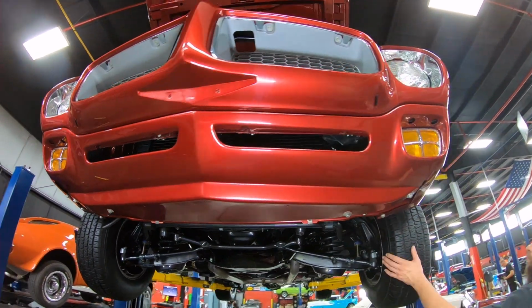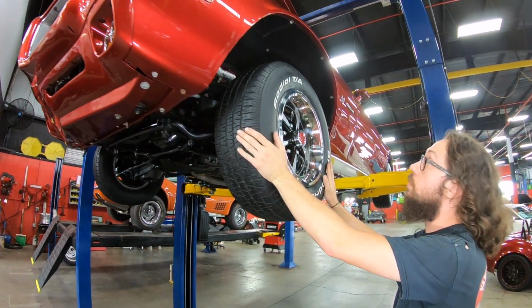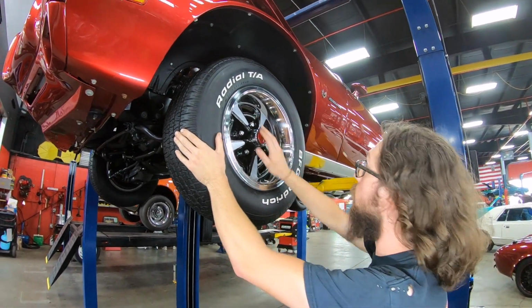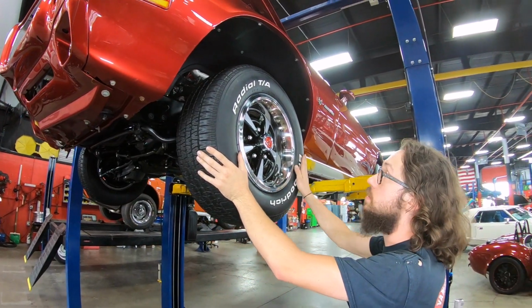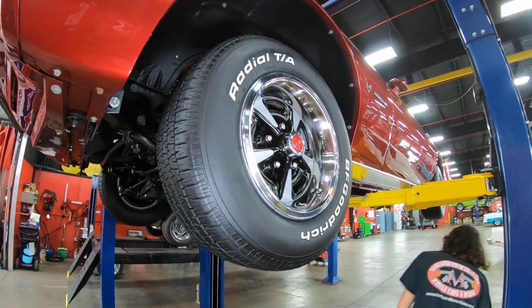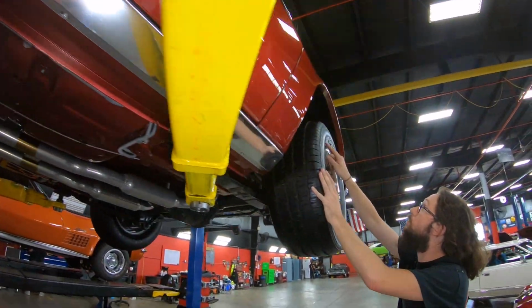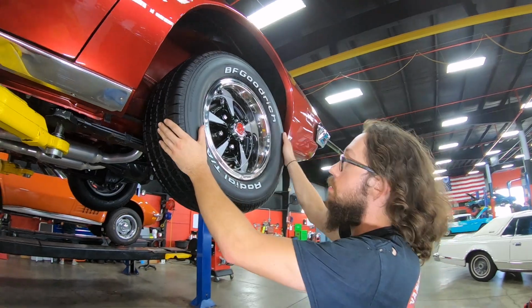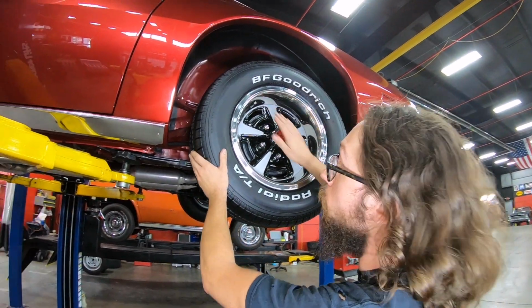Come around to the side. For wheels and tires, we got a set of good BFGoodrich Radial TAs up here on the factory wheels. Disc brakes in the front, power disc brakes. 215/70 R14 is the size on these. The rear tires actually look to be brand new on this one. 245/60 R14s back here, so a little bit of a rake on it. BFGoodrich Radial TA. Once again, we have the original wheels on it.